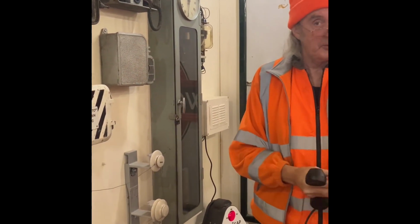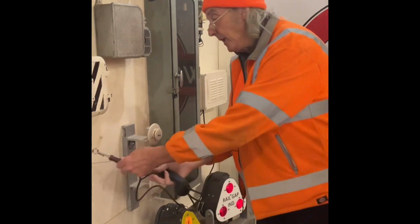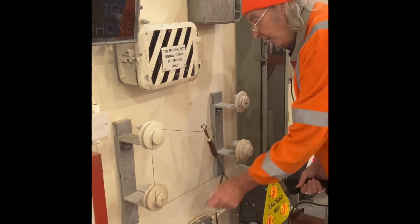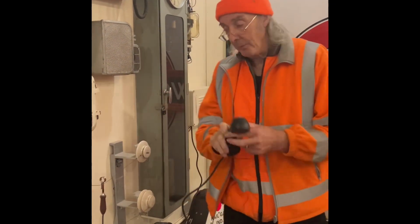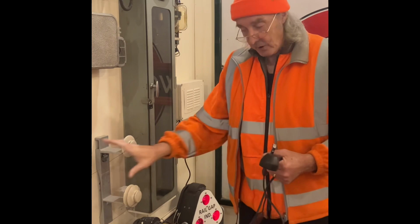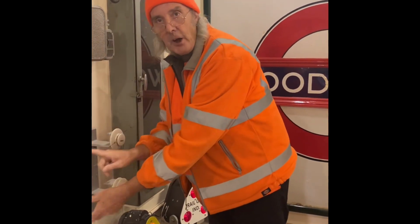If you got stopped where there wasn't a trackside phone, this is where your box of tricks that you reported for duty came in handy, and you hooked that over there. Now you get the impression. And you could ring the signaller. Find out what was going on. But the other use that these cables were, you pitched them together and it turned the track current off.